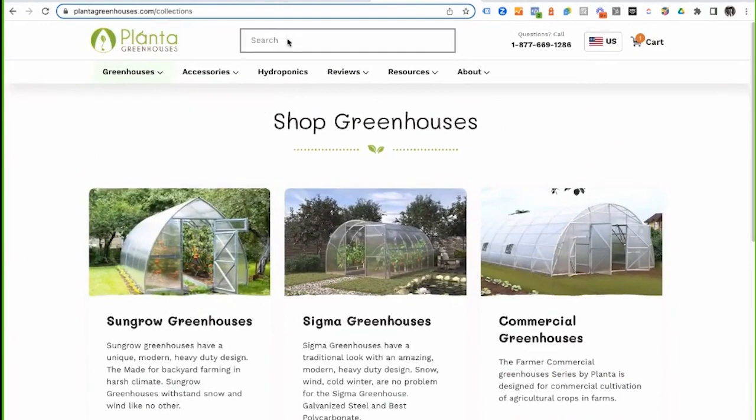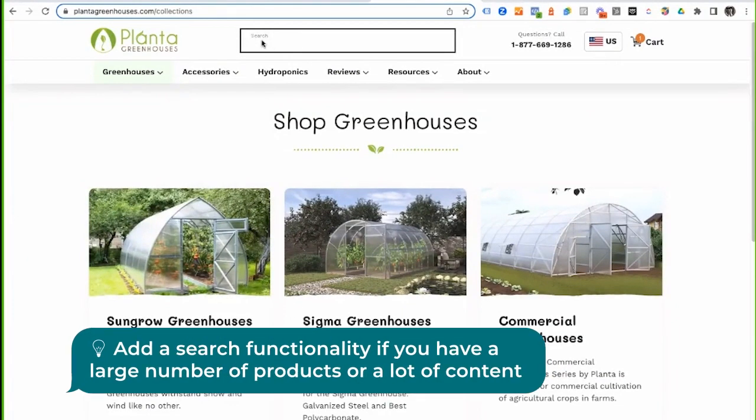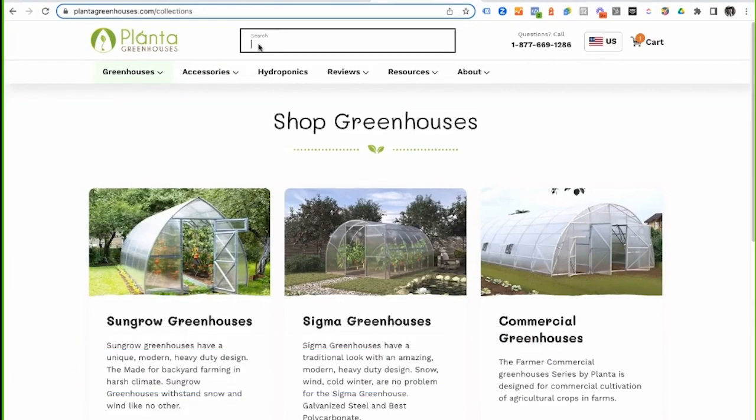So that's one. And number 2 is we want to make sure that we also have some kind of search if you have a large number of products. And large means if you have more than 20 or 30 products, it's better to have a search. Or if you have more than 20, 30 articles and you keep creating articles, search is also important.